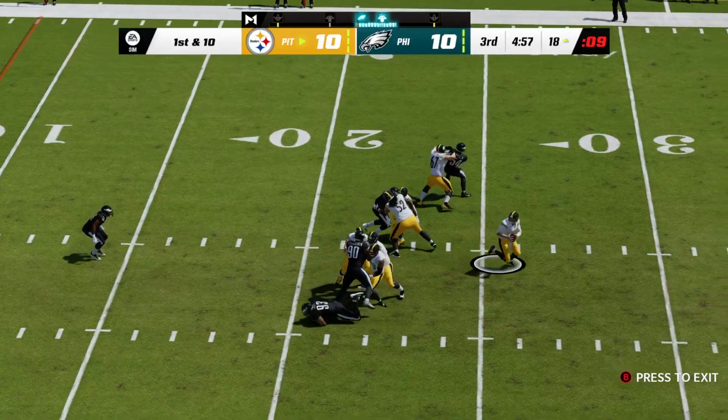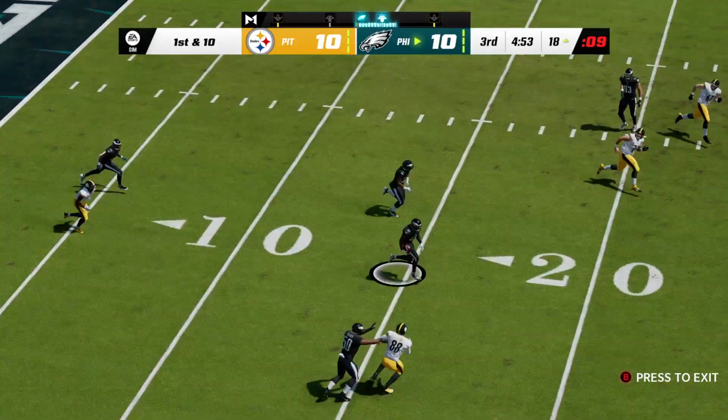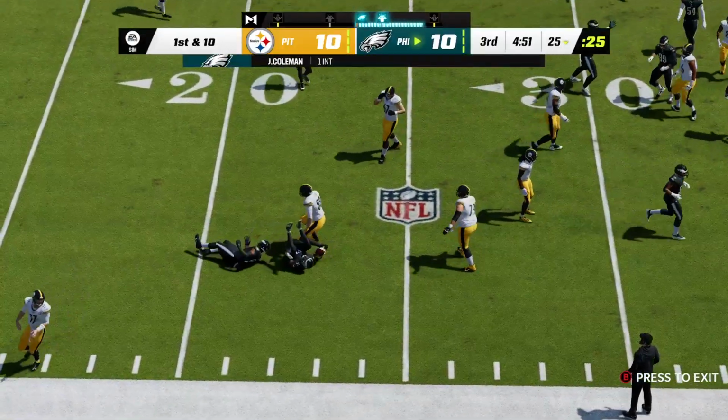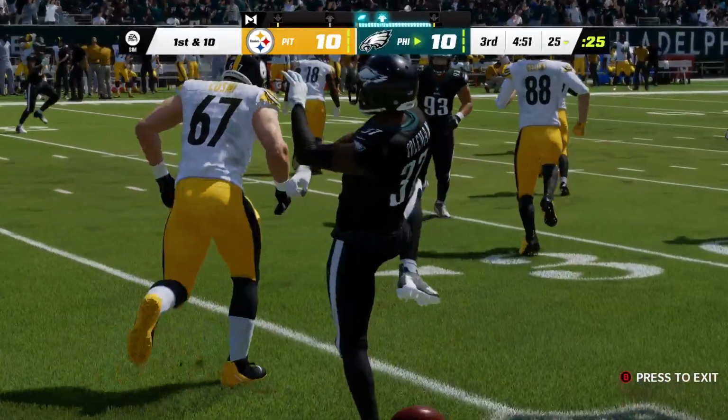Inside the red zone here, they'll look to throw. Going for Hilton, and it's intercepted. Picked off by Justin Coleman. And the Eagles are going to take over once again at their own 25-yard line.